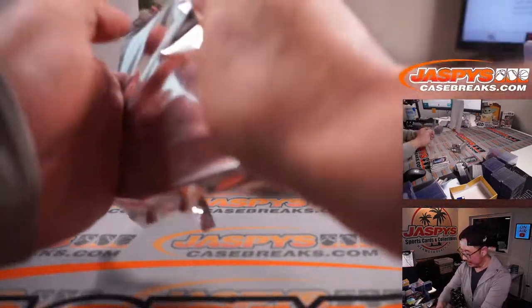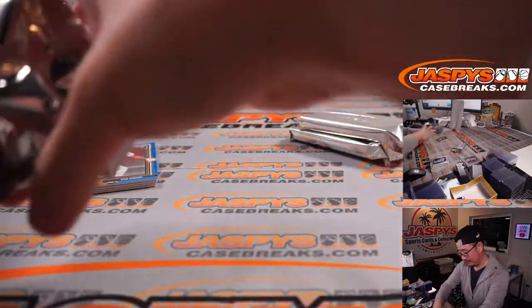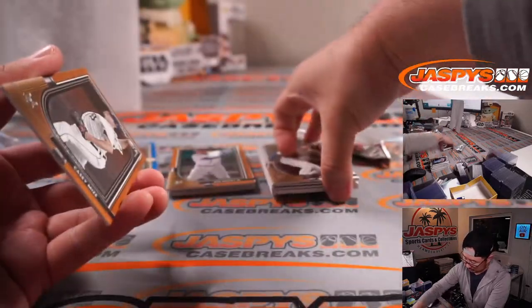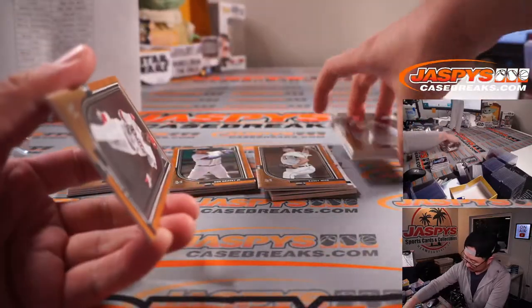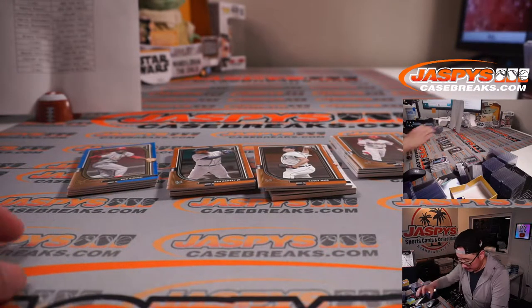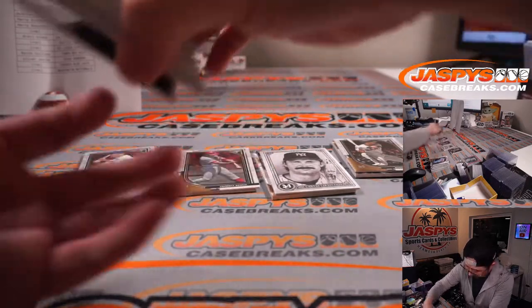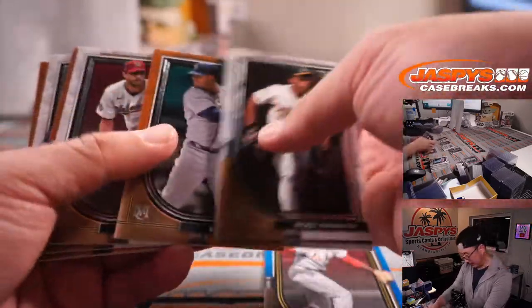Good luck, boys and girls. The final four mini boxes. The final four hits. What could it be? Who could it be? There's Bob Gibson, 34 out of 150. Cardinals, 4 for Andy.